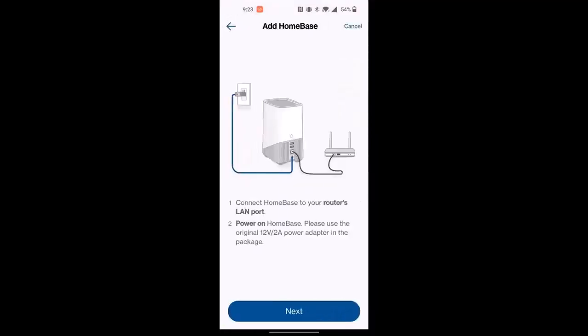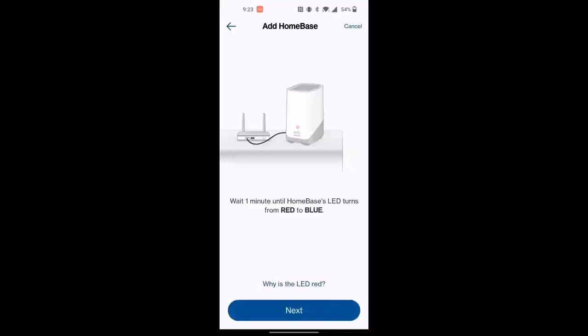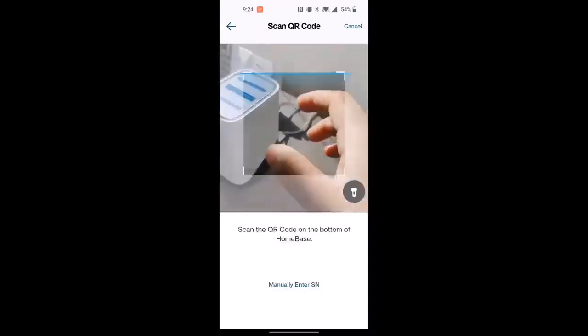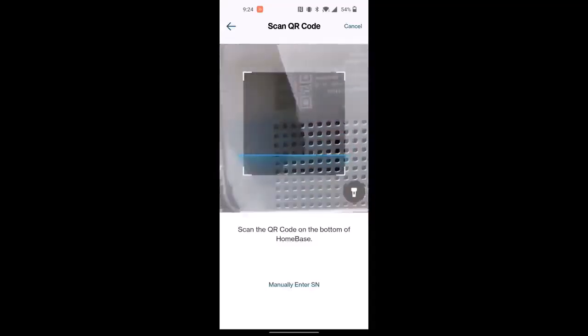And so they're gonna give you a bunch of instructions to connect your router, and power it on. So I'm gonna press next and make sure it's connected to the same Wi-Fi network. So wait 1 minute until the LED turns from red to blue. So we are gonna press next since it's blue. So after we press next, we are going to go to the bottom to find our QR code.